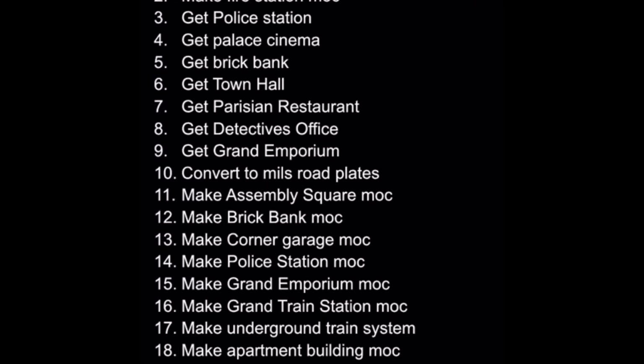Palace Cinema is another modular building, although it was retired a long time ago. This makes it more expensive, but I will never stop until I get it. The next thing on my list is to get Brickbank.